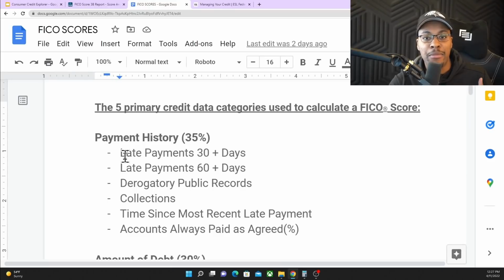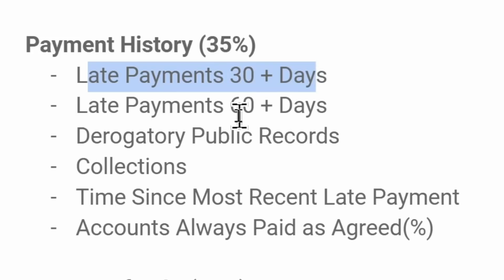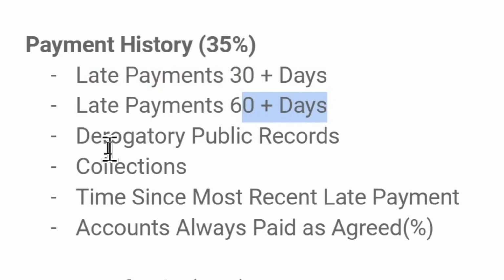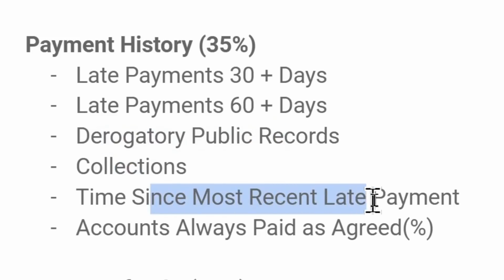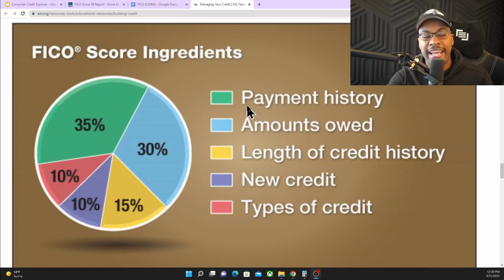So just to recap, your payment history comprises 6 different attributes: late payments 30 days plus, late payment 60 days plus, derogatory public records, collections, time since most reported late payment, and the percentage of accounts always paid as agreed. The next component of your credit score is the amounts owed, which account for 30%.